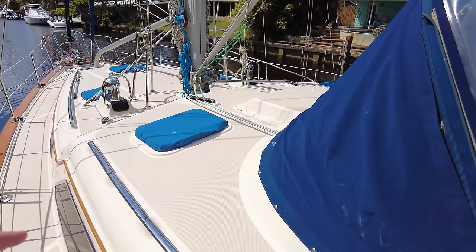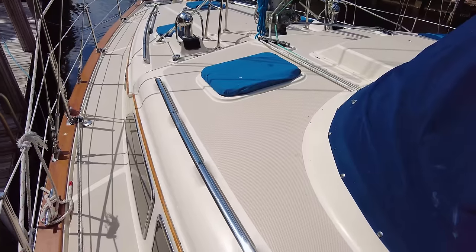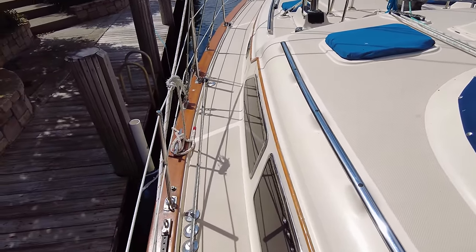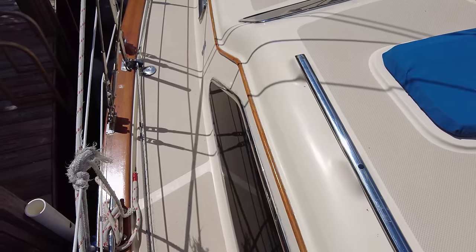As you can see, this boat is in beautiful shape. You've got handholds going all the way forward, nice and high lifelines, solid bulwarks here with a drain alongside for rain. This is a deck salon, so you've got some pretty large port lights right here.